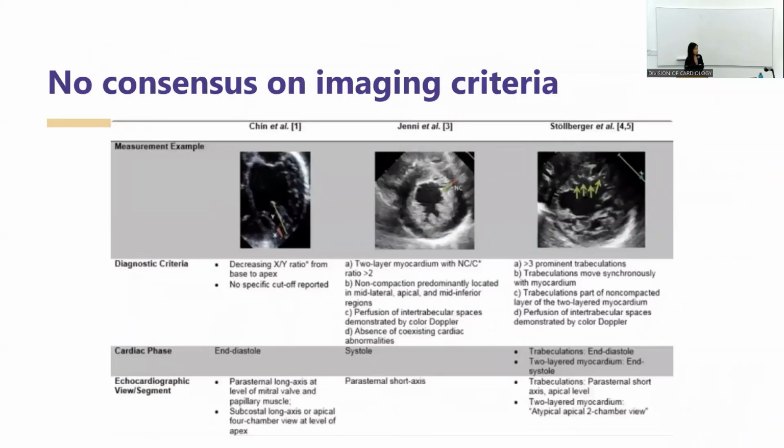What makes this disease process further challenging to study is the fact that there's no current consensus on imaging criteria. So both for echo and for MRI, there is not a consensus on which criteria we should use. This is just a slide showing the three probably most popular echo criteria for LV non-compaction, and you can see that they're all very different. They're measuring at different parts of the heart, different phases of the cardiac cycle, and they have different cutoffs for what's considered normal or abnormal. And in the same cohort of patients, each of these criteria will give you a different prevalence of LV non-compaction, which makes it hard to study when you're comparing different patient populations.